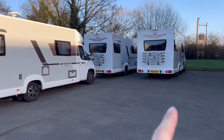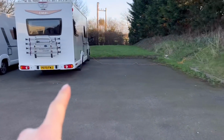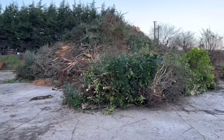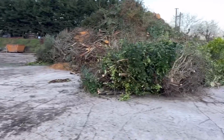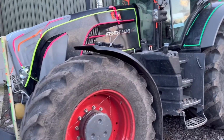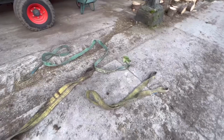Put that motorhome there, make the car park a bit tidier, and then that one's saying the battery's running low, so just stretch the cable across, plug it into the weighbridge, put it on charge. Looks like Joe's been doing some gardening. Stickers on the 936 are taking themselves off, blowing in the wind.